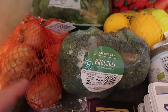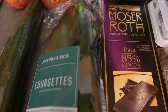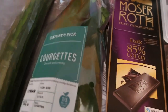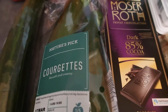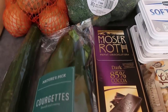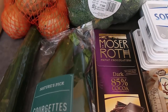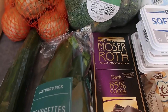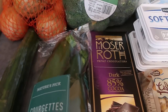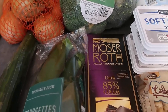So yeah, I've got my onion and broccoli. Other veggies I got were cucumber and courgettes, zucchini. I have been making loads of soups lately as well, so I may just turn broccoli and zucchini into soup. I've still got leek left over from last week's shop, so I've been mixing all those together, and I've still got garlic as well from last week's shop, so that is going to go into some yum soups.